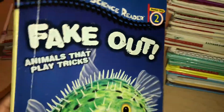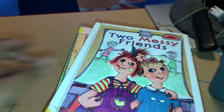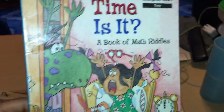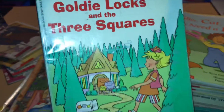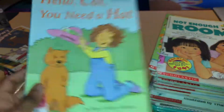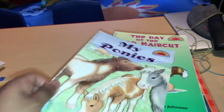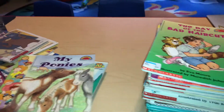And yeah, so we have Fake Out, Animals That Play Tricks, The Sword in the Stone. Sorry, let me move this. Two Messy Friends. This book is so weird. A Book of Math Riddles. Let me hold my phone better. The Silly Story of Goldilocks and the Three Squares. Hello Cat, You Need a Hat. Not Enough Room. Stay in Line. My Ponies.